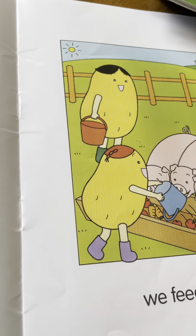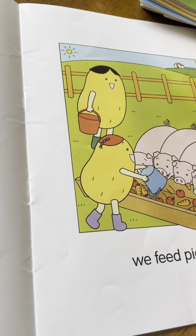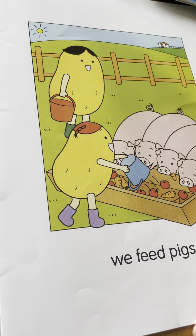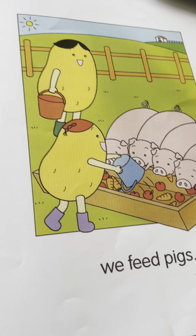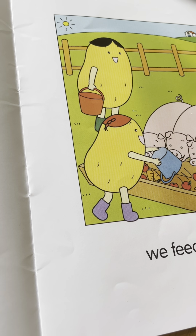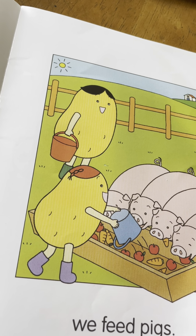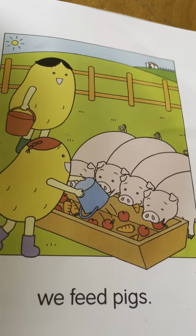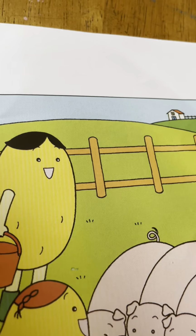Do you see? I see the buckets in the potato pans. Potatoes. What color are the buckets? The buckets are blue. Orange? No, I don't think it's orange. It's brown. It looks like orange.